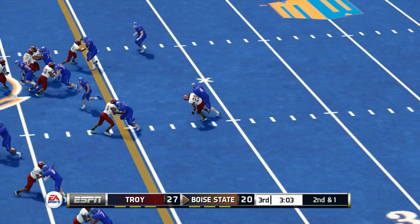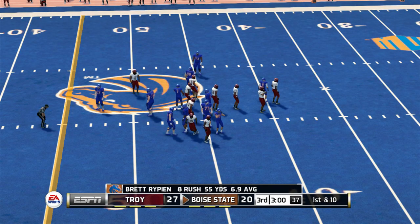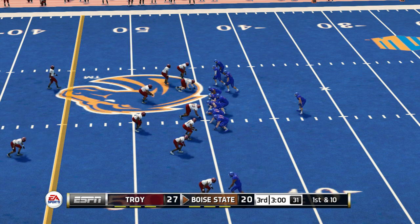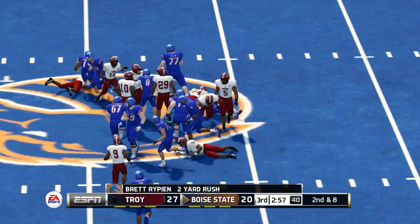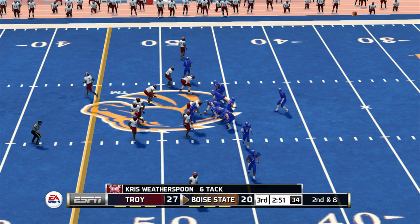Nice run, and he's brought down. First down. He fights forward to about the 46. Gain of two on the play. That makes it second and eight.